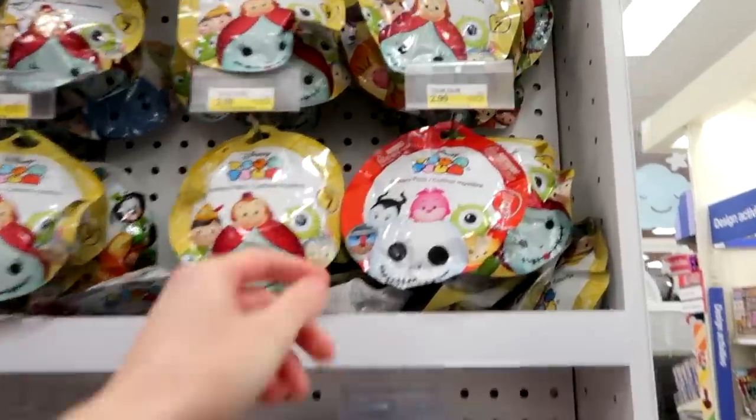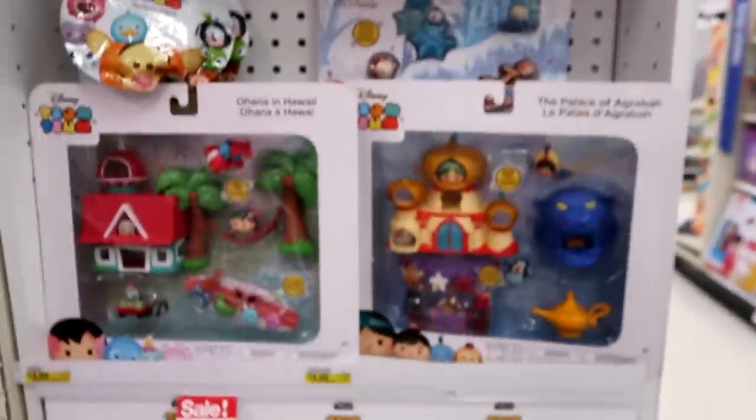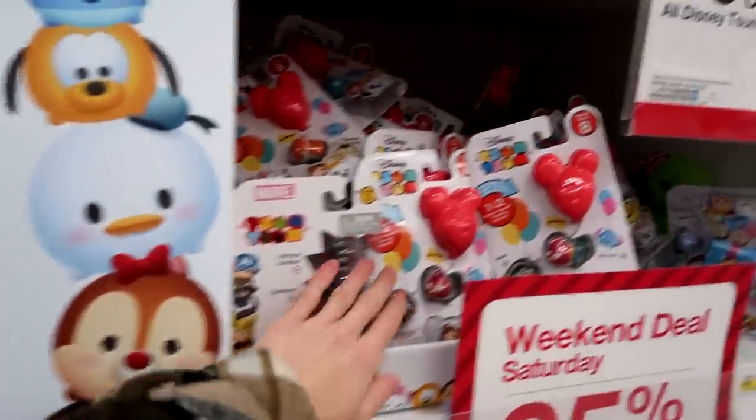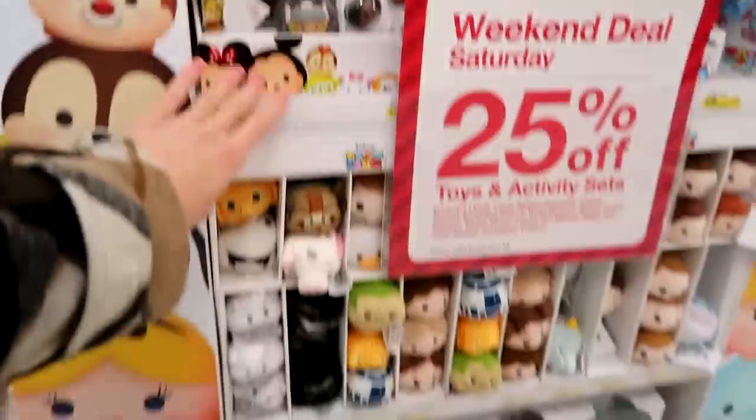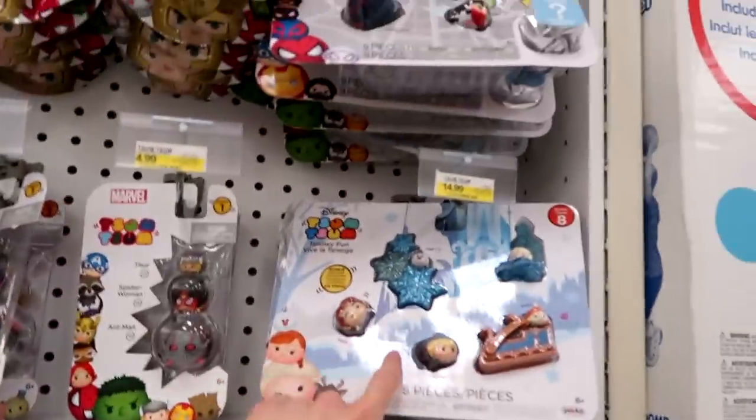Here's a Tim Tim setup. We have Series 8 blind bag, which I might get. I'm gonna get this. I mean, you know, it's on sale. And then we have lots of Tim Tims. Let's see, here's Series 8. I'm gonna go through those, see if there's any I missed. They have the Royal Rain Pack and the Marvel. And then they have this one, Series 4 Marvel.